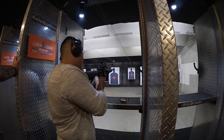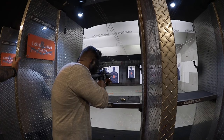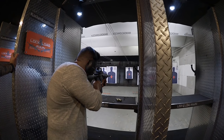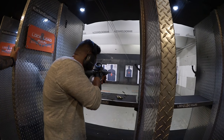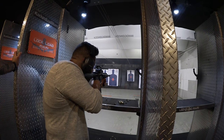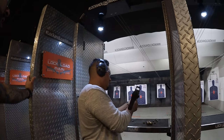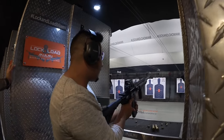On auto, yeah. Finger off the trigger, push forward. Good. Nice. On the other side, hit that mag release. There you go. Perfect.